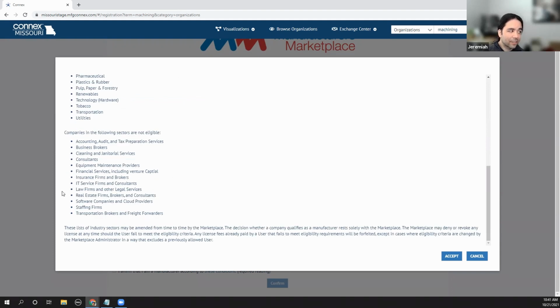But it does list specific sectors that are not eligible. So if you're just a consultant for services, if you're IT service firms, insurance firms, banks, brokers, freight providers, those folks are not eligible for the national platform. However, for anyone either on this call who does one of those things, or if you're watching this later online, we do have a service provider portal that will be coming out in Q1 2022, sorry, that will allow these folks in.